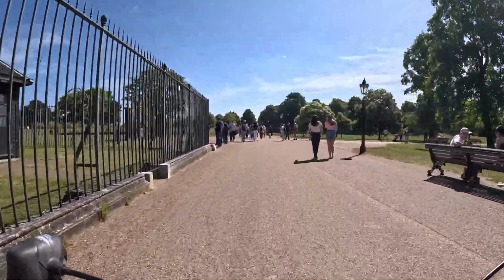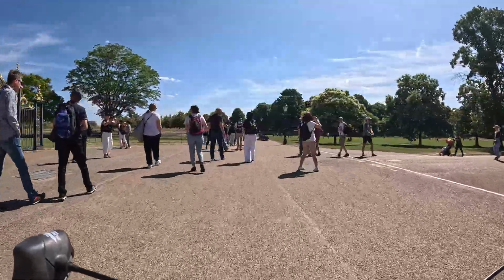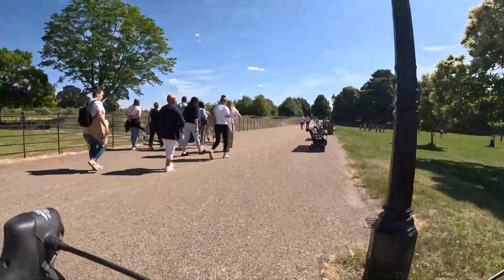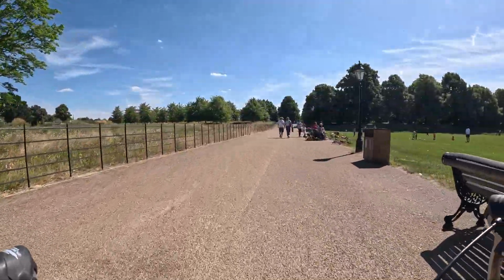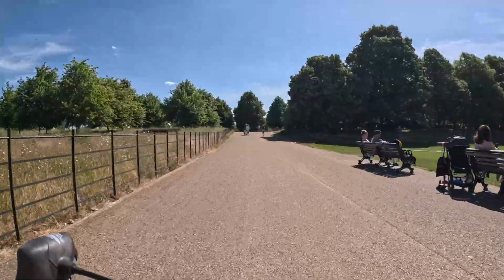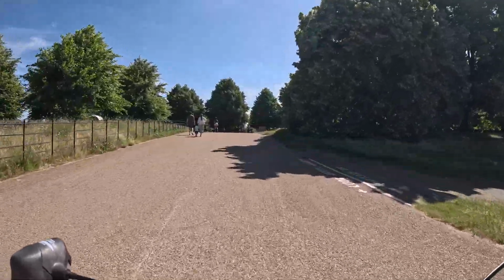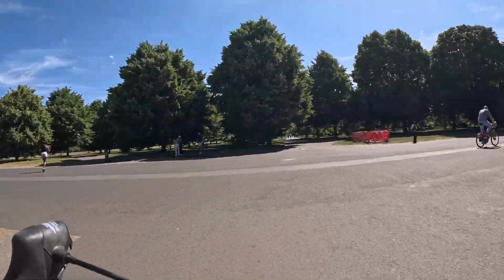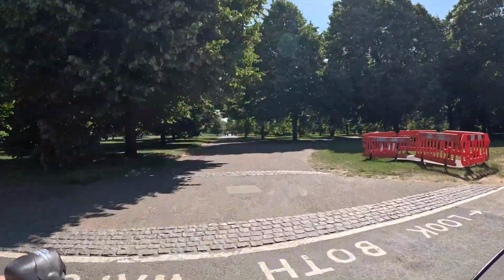Remember that this path in the park is shared with pedestrians, and also remember that you're cycling past Kensington Palace on the left there, the official residence of the Prince of Wales. As such, there are quite a few tourists around clustered in front of it, and they may be oblivious to what's going on around them, so do take care, cycle slowly and give everyone plenty of space.